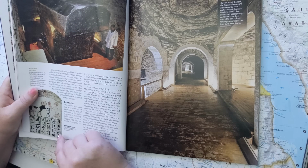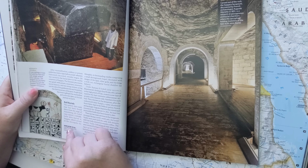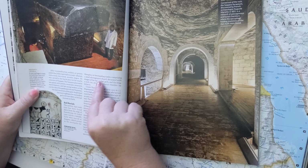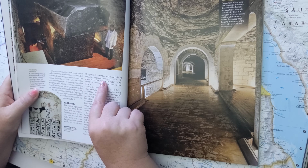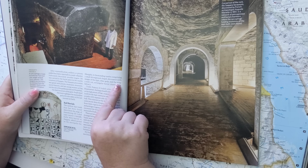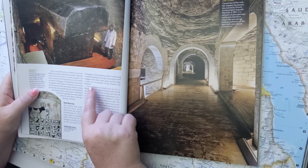Bull burials. The earliest Apis tomb that has been found dates from the reign of Amenhotep III. Initially, bulls were buried at Saqqara, which served as the necropolis for Memphis, in freestanding tombs comprising a small above-ground chapel decorated with images of the Apis, other gods, and the king. A rock-cut rectangular burial chamber lay below it.